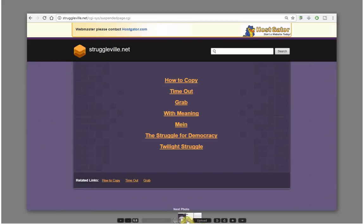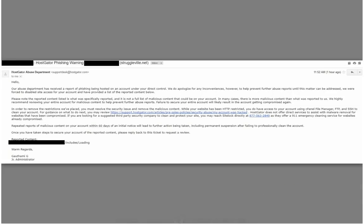At first, I got this email from Hostgator titled Hostgator Phishing Warning, and it had my website on it. It says, "Hello, our abuse department has received a report of phishing being hosted on an account under your direct control. We do apologize for any inconveniences. However, to help prevent further abuse reports, until this matter can be addressed, we were forced to disabled." I think this is an English speaker who wrote this.